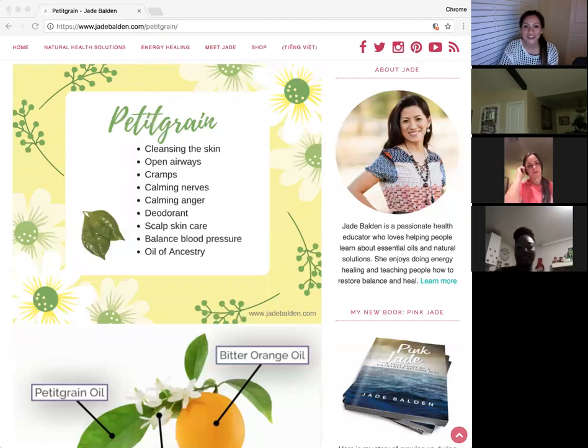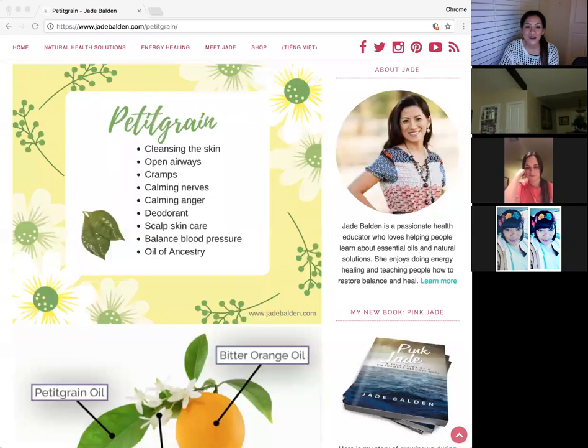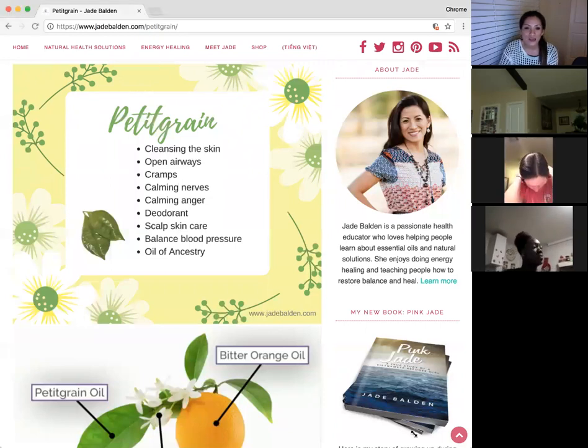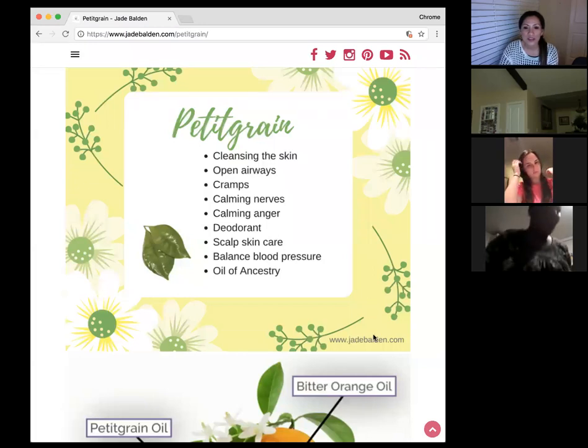Our call tonight is Petitgrain. This is an exciting oil. So it's quite a new oil. It's only been out for about a couple of years for doTERRA, but it's an oil that's been used for a long time. So first of all, I like to ask people what they know about the Petitgrain oil and what their experiences are with Petitgrain.